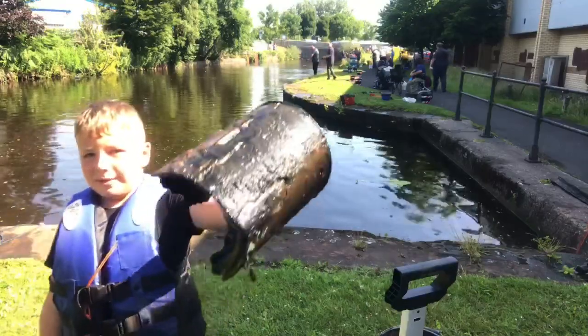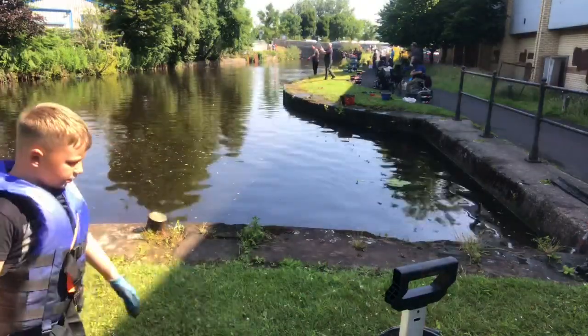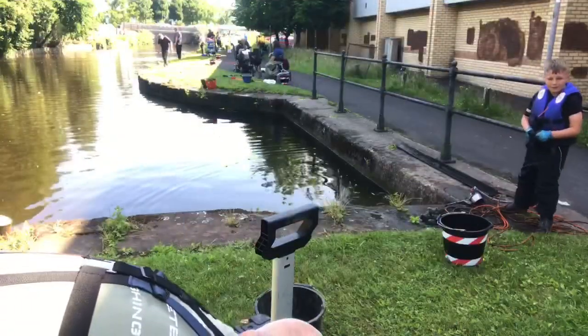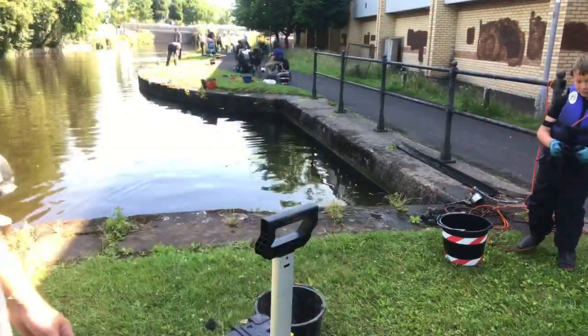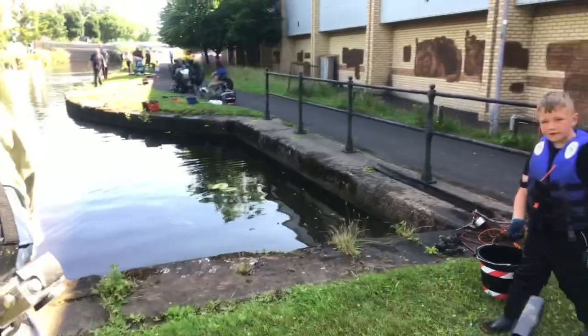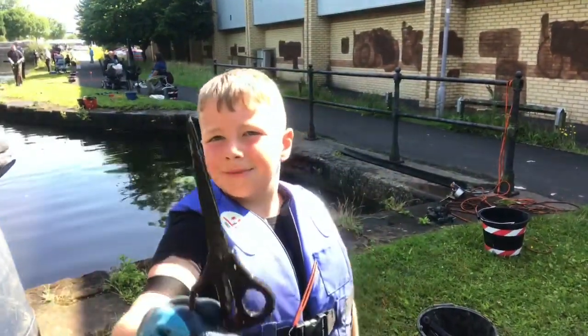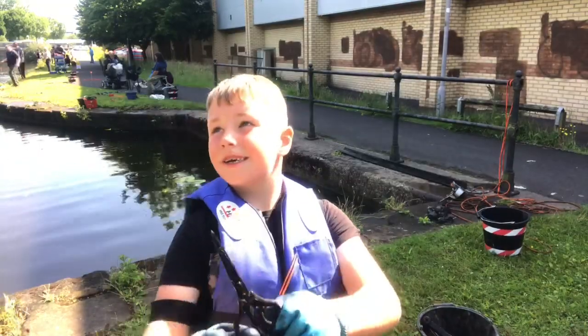So guys, a really big tin. Let's move this over here for you, so that way of all rubbish. So guys, some scissors and they actually work.